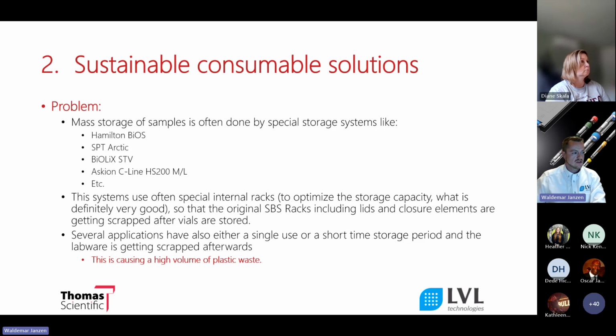If you have mass storage of samples, then you probably have customers that are working with special freezer systems, like either from Hamilton or SPT or Lyconic, Astion, whoever. And the systems often use internal racks, to optimize the storage capacity. That makes sense, it's definitely good. However, they don't need the racks anymore, and you can imagine that this is causing a high volume of plastic waste.